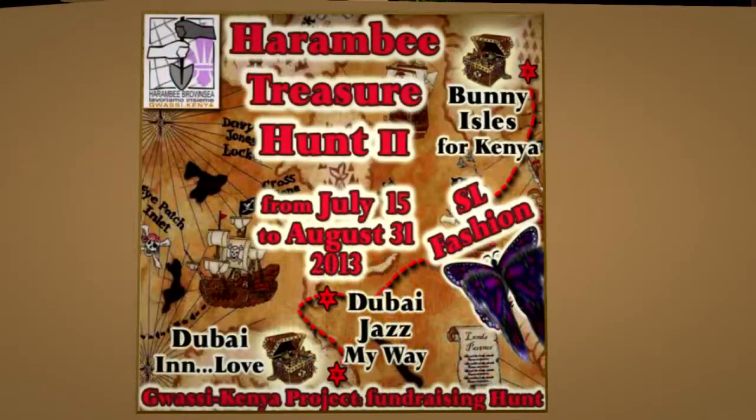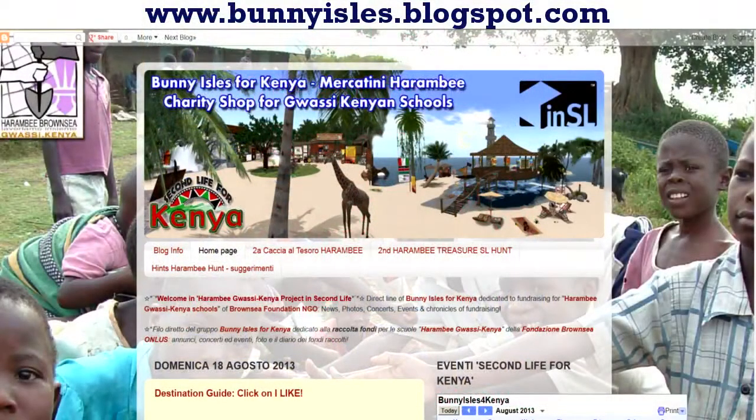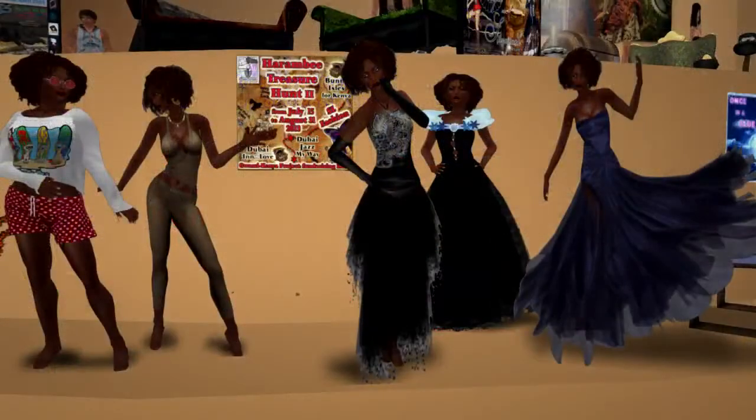Now, the next hunt that I'm highlighting is a sim hunt. I think it's called Harambe Treasure Hunt number 2. This is their second one. Again, this one is going to end pretty quickly. This is an interesting site. They are dedicated to rebuilding the Kitawa School in the Gwasi region of Kenya. And SLers are so good at coming up and helping out charitable groups. So if you have a chance, try and get to this hunt.